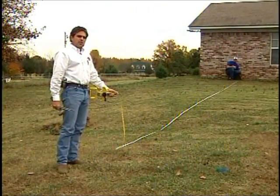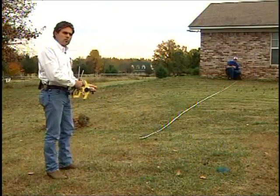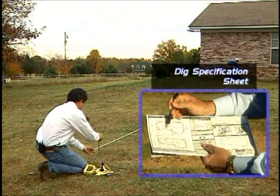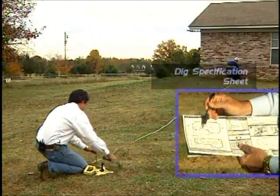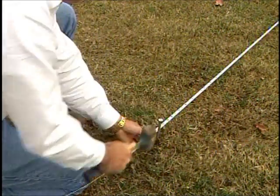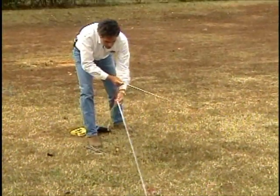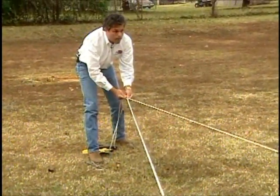Now that we've got a good idea where the pool needs to be positioned, let's go ahead and stake it out. Refer to the dig specification sheet that's been provided with your pool kit. In some cases, the pool can be squared with the house or a fence. In other cases, setting the pool off at an angle may look the best.